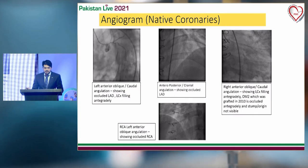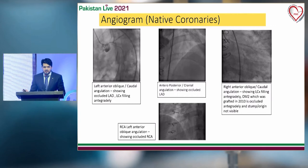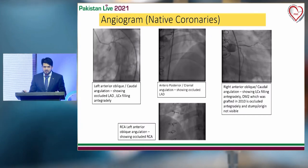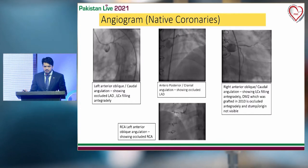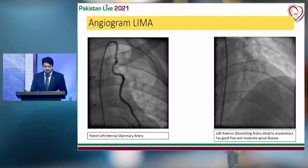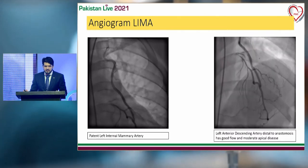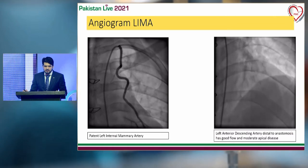So here we can see the native coronaries. You can see that the circ is patent, but we can't see the second OM over here, and there is a complete blockage of the ostial LAD. Moreover, in the right coronary artery, there is complete occlusion. The LIMA graft is patent with good distal flow, but as you can see in the next image, there is a moderate disease in the apical LAD, and there we've got some collaterals to the right posterolateral vessel.